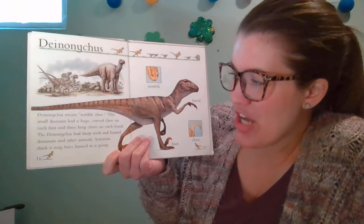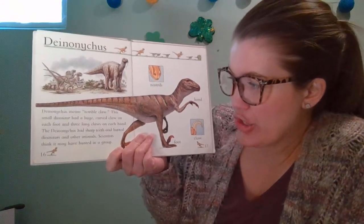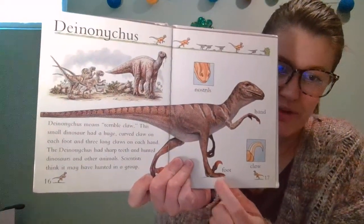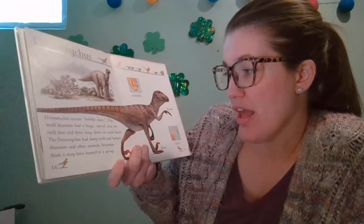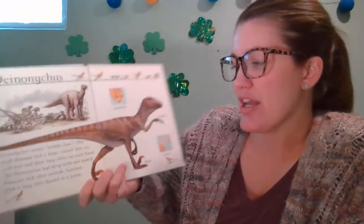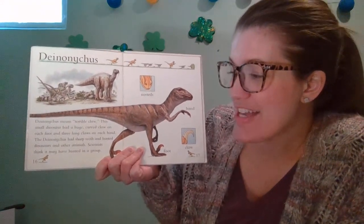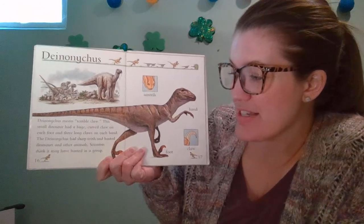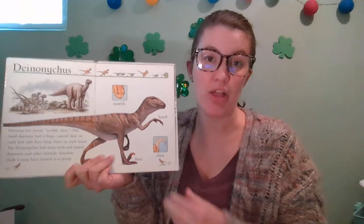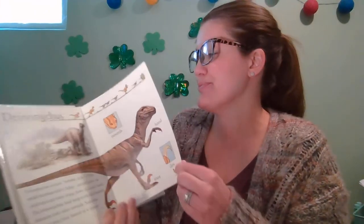Dinocus. Dinocus means terrible claw. This small dinosaur had a huge curved claw on each foot, kind of like the velociraptor. And a long claw on his hand, too. The Dinocus had sharp teeth and hunted dinosaurs and other animals. Scientists think it may have hunted in a group. Just like in the first book we read when we talked about how smaller dinosaurs work together to help hunt the bigger dinosaurs.